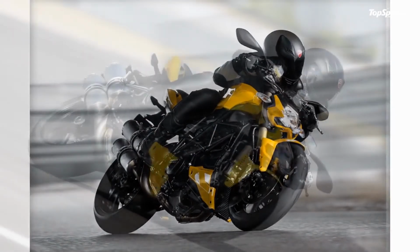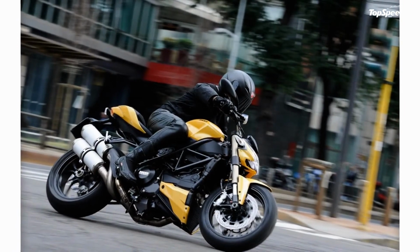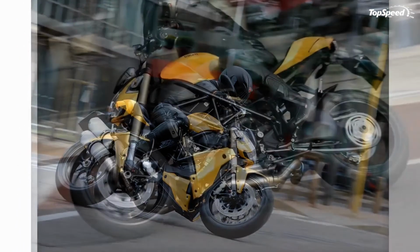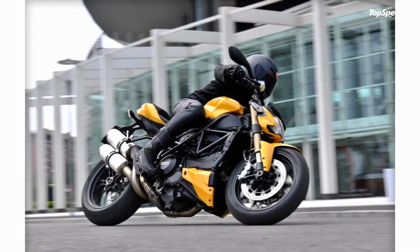Telegraph: the engine itself is the first 848, actually 849.4cc version of the enormously successful Testastretta 11-degree V-twin which powers the Multistrada and Diavel.